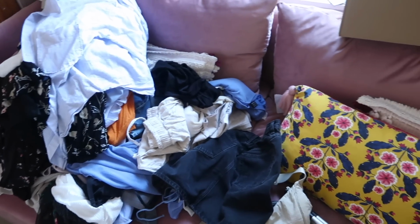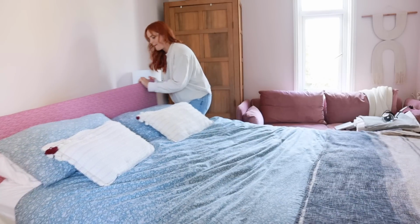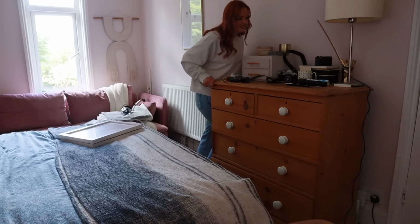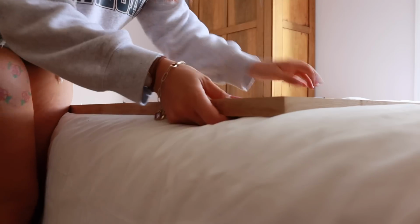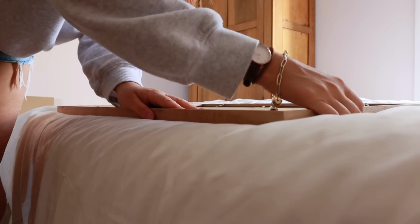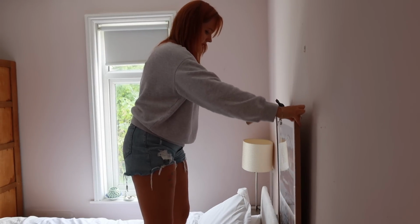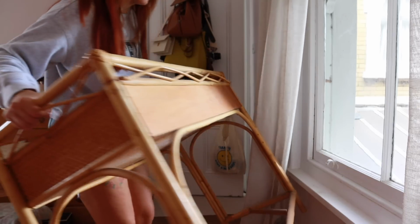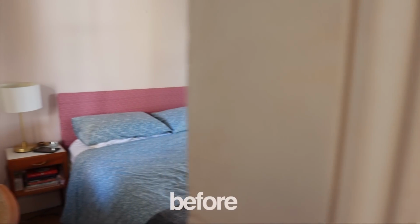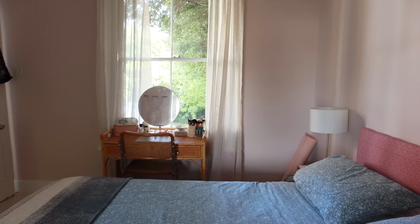I decluttered my old bedroom at my family home, and in this video I'm going to share with you how I gave it a makeover, because for this room, well, these are the only 4 walls in the whole world that I really feel at home in right now. Not for long, but for right now. So I wanted to make it feel a little bit more comfortable for when I come back. So let's jump into where we left off last time, straight after the decluttering.